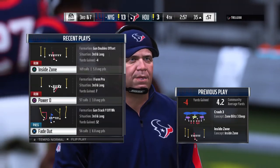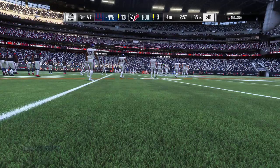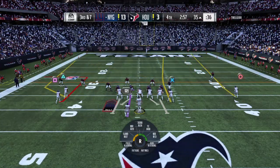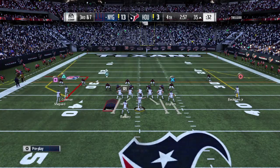And now the Texans are going to stop it as they signal for a timeout. It's just their first. They'll be down to 2 remaining as we step aside here in the 4th quarter. The Giants on 3rd down. They've hit 4 of 7. This is 3rd and 7.